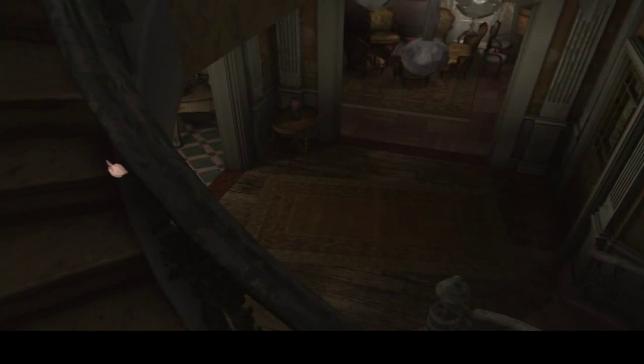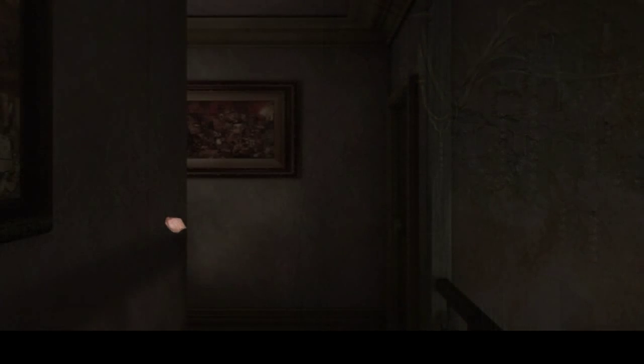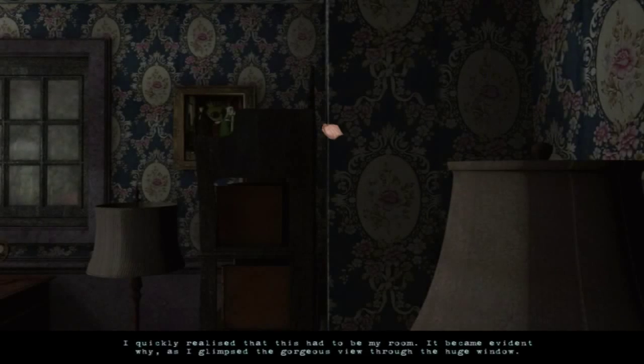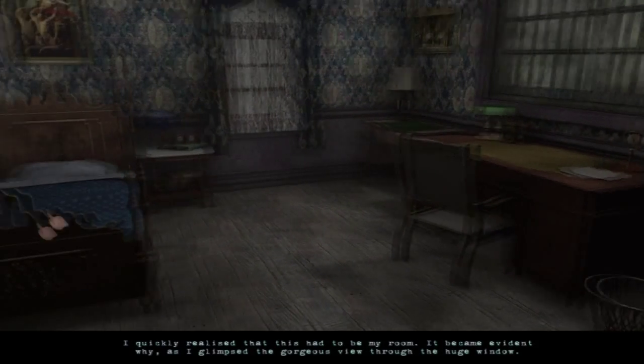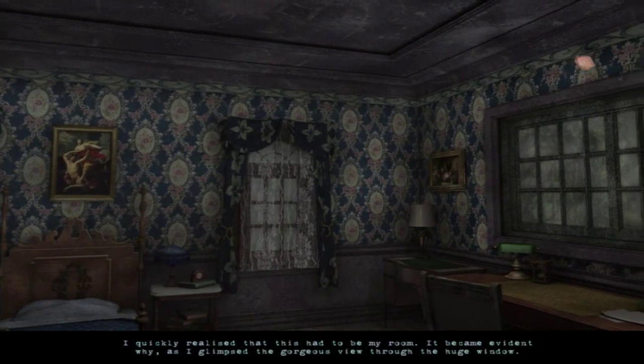Alright, let's see. I know this is downstairs where we just were. I just kind of want to see what the animation is for going down the stairs. And there's the main hall. We'll get back to that. There's a third floor which we can get to as well, and there's more house to explore, including this door right here. Which is open. And very dark. Oh, it's a bit lighter here. I quickly realized this had to be my room. It became evident why as I glimpsed the gorgeous view through the huge window.